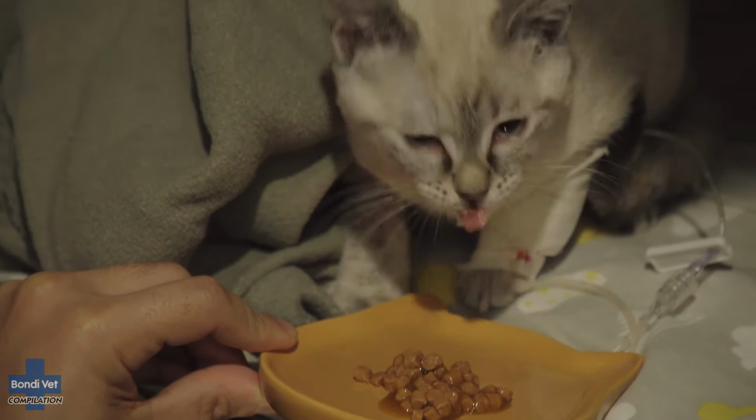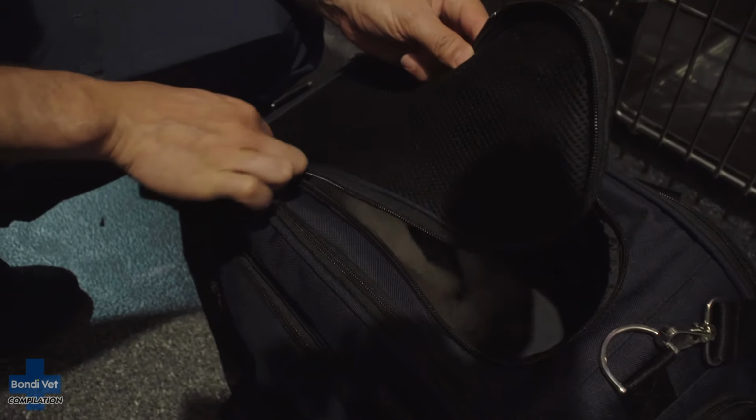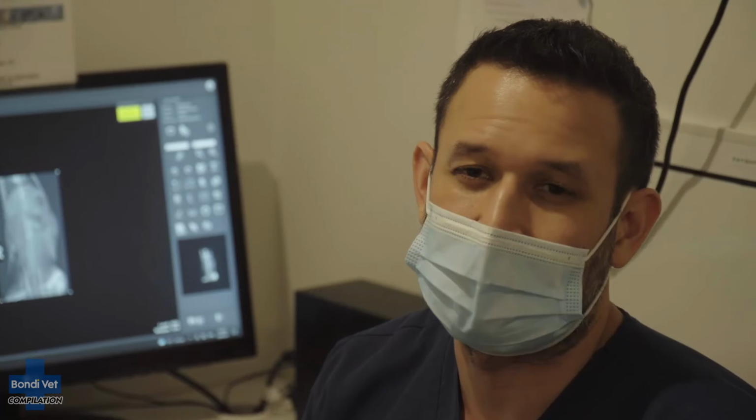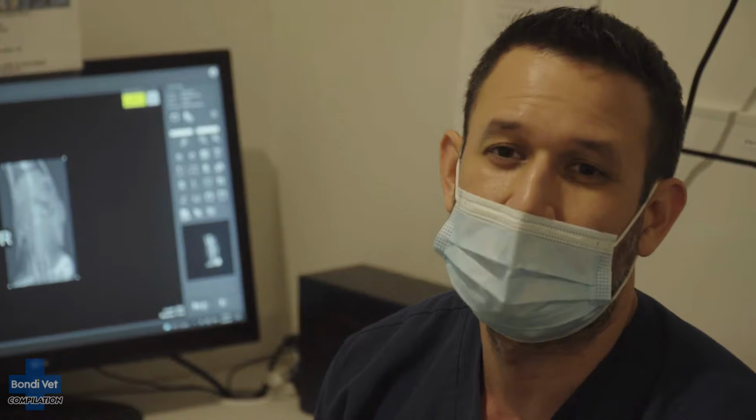Sasha's going to be taken home tonight. Her mum and dad are going to monitor overnight, then take her to her primary vet in the morning, and they're going to repeat some radiographs. And I'm hopeful that that second foreign body will move through overnight.